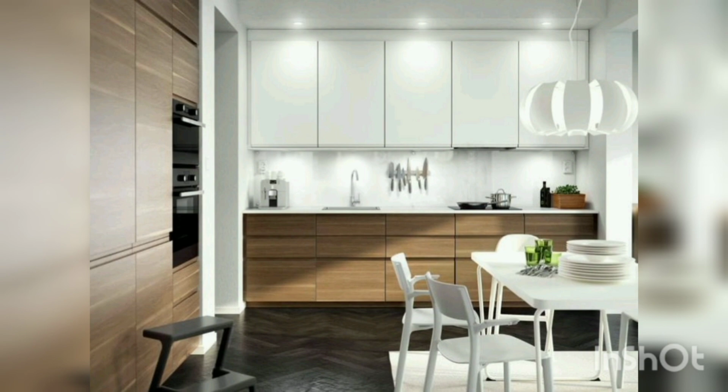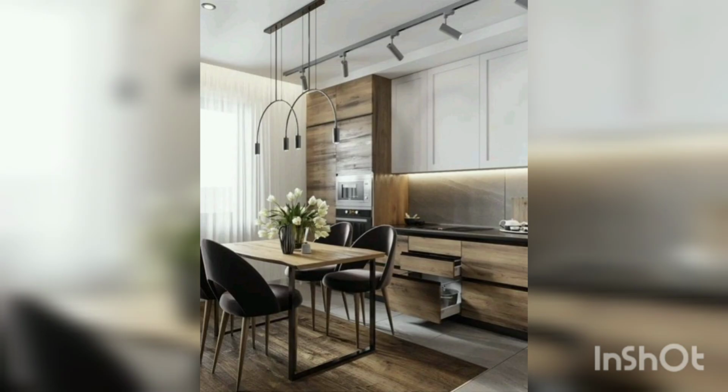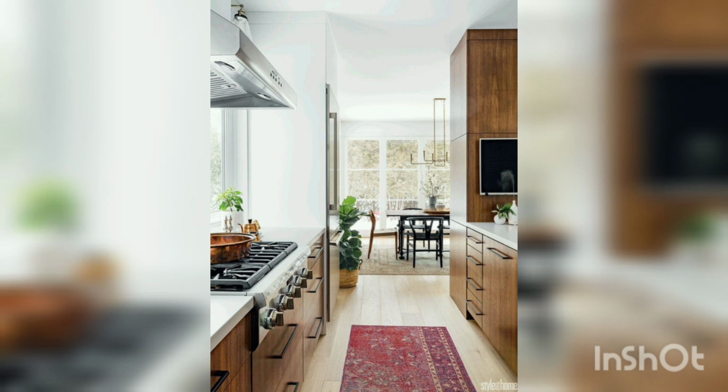And this white color cabin show and lighting are also nice and beautiful, and brown colors look so good and have good design. And this kitchen is so nice and beautiful and a wonderful idea. This kitchen has very beautiful styles.